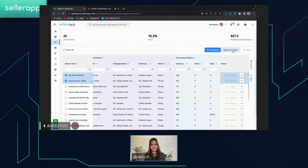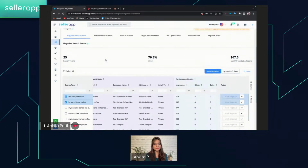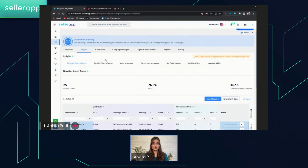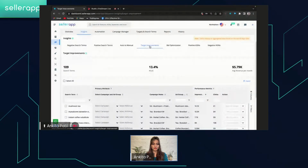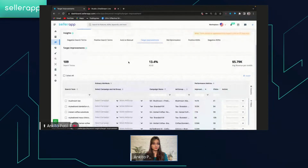Now, all these things sound complicated, but it is definitely not. And let me show you how to do it the simple way through SellerApp. So I'm going up over here, and in order to move from broad match type to phrase or exact match type, the target improvements sub feature over here is definitely going to be helpful.